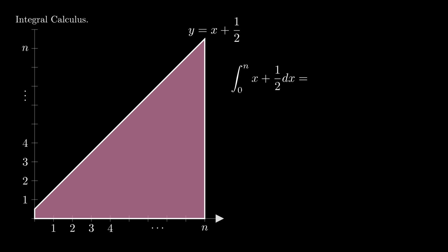Using the fundamental theorem, we can find an antiderivative to be x squared over 2 plus x over 2, and evaluating this at n and 0 and subtracting results in n squared over 2 plus n over 2.